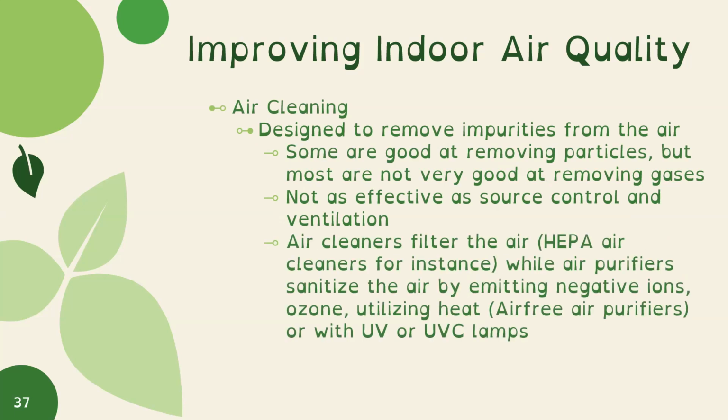Air cleaners filter the air, so a HEPA air cleaner, for instance, while air purifiers sanitize the air by emitting negative ions, ozone, utilizing heat, air-free air purifiers, or with UV or UVC lamps. So again, this is your last line of defense.